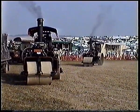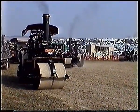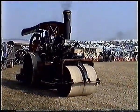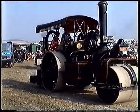Then number 19, Derek and Nigel Isaacs, Rob's in hand with that Burrell single crank compound. Now this is one of our favourites up here in the Common Ground. We all love the bark of the Burrell single.